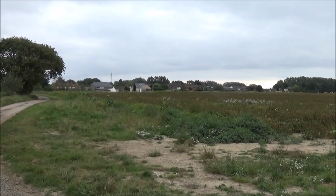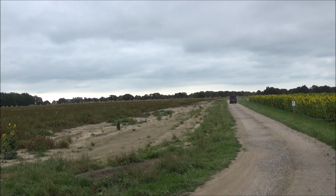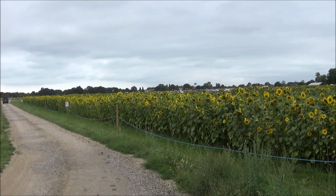The corner of the map, there should have been a path that led diagonally across this field, but it doesn't seem to exist. So we're carrying on the footpath that comes up on this gravel track and goes round at right angles. It'll take us to the same place, but look at these lovely sunflowers. And there are loads of people here today turning out to pick them.